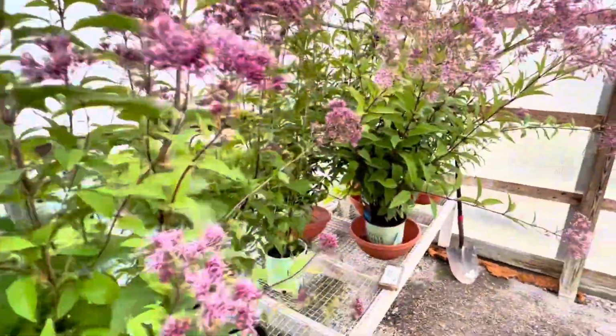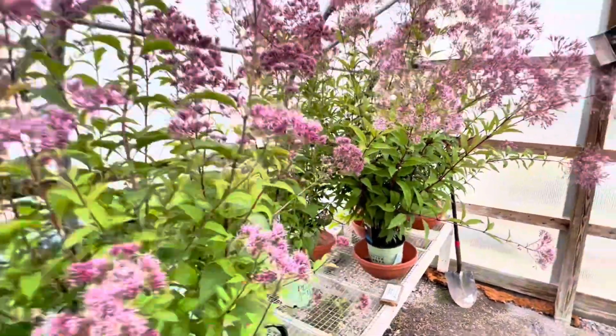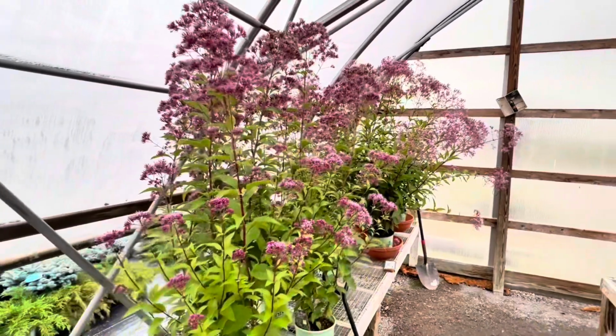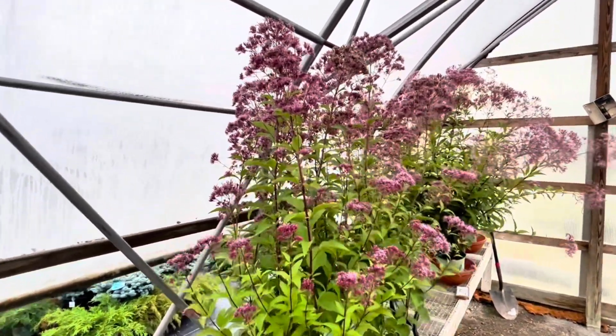So you can see we keep ours in these pots just because we want to make sure that they're getting enough water so that they stay nice and healthy. But just look at how great these are. They get quite large, and these are the dwarf varieties. So you can imagine what the regular sized ones get.